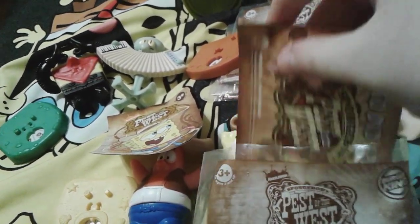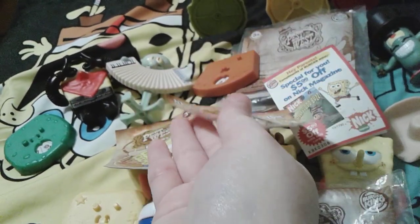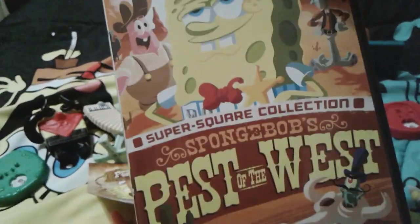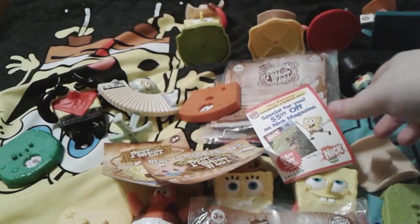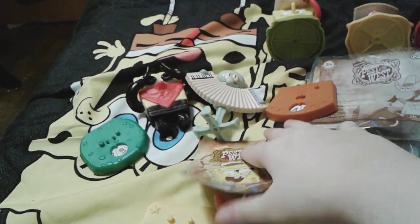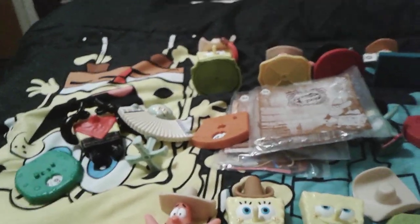And then the last thing that comes in the baggie is this really cool advertisement for the Pest of the West DVD. Believe it or not, we actually do have the Pest of the West DVD. It's right here. See, we have Pest of the West on DVD. How awesome is that? Yay! And we also have the Pest of the West book as well. Let me put these off to the side so I can show you all of the toys. I'll put those back in the bag later.